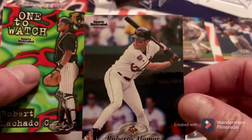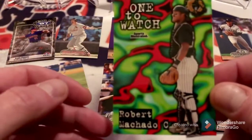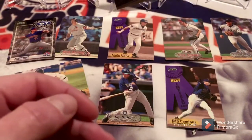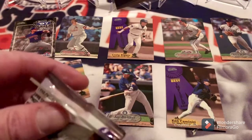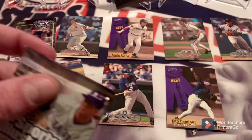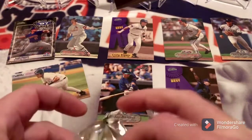Alomar, obviously like him a lot as an Oriole guy. And Robert Machado. This design just bugs me. What was the name of that soda? I'm gonna remember it as soon as I turn the camera off. Not Jolt. I wanted to say it was something extreme, anyway, I can still see the vending machine in college.